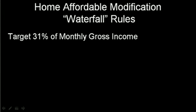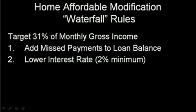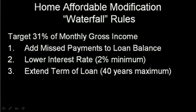If you and your neighbor have the same model home and you make $6,000 a month, your payment's going to be $1,855. If he makes $10,000 a month, his payment's going to be higher, and it's the same house. So the first thing they do is add all of the missed payments to your loan balance. Second step, they lower the interest rate to as low as 2%, that's the minimum that they can go down to, and then they extend the term of the loan to a maximum of 40 years in order to get your payment down. We'll go over a very specific example here momentarily.